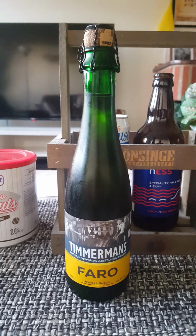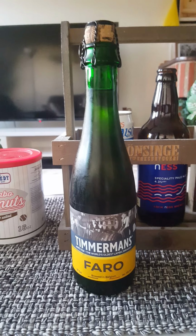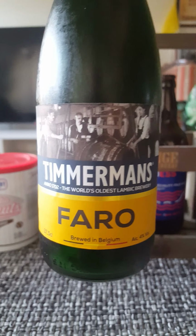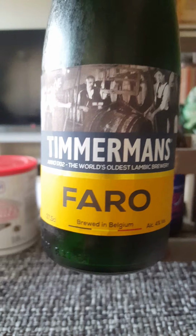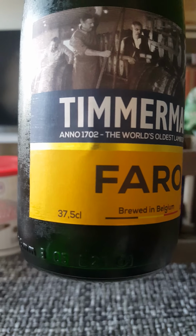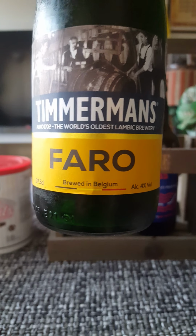So this time around, the trip goes to Belgium and we're taking a look at an offering from one of, well, I would say, the world's most famous Belgian breweries, Brouwerij Timmermans. We're taking a look at their Faro, described as a lambic, coming in at 4%. 375 ml bottle, brewed in Belgium, and they say on the label, Anno 1702, the world's oldest lambic brewery.